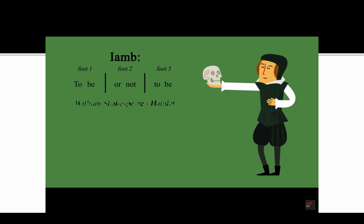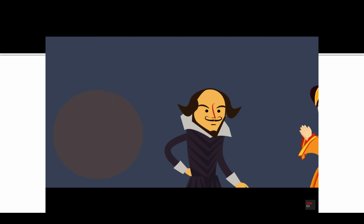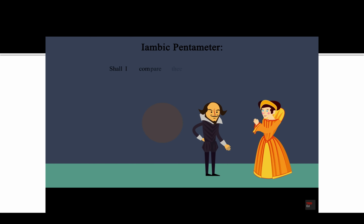But with Shakespeare, it's all about the iamb. This 2-syllable foot is like a reverse trochee, so the first syllable is unstressed and the second is stressed, as in to be or not to be. Shakespeare's favourite metre in particular was iambic pentameter, where each line of verse is made up of 5 2-syllable iambs for a total of 10 syllables. And it's used for many of Shakespeare's most famous lines.